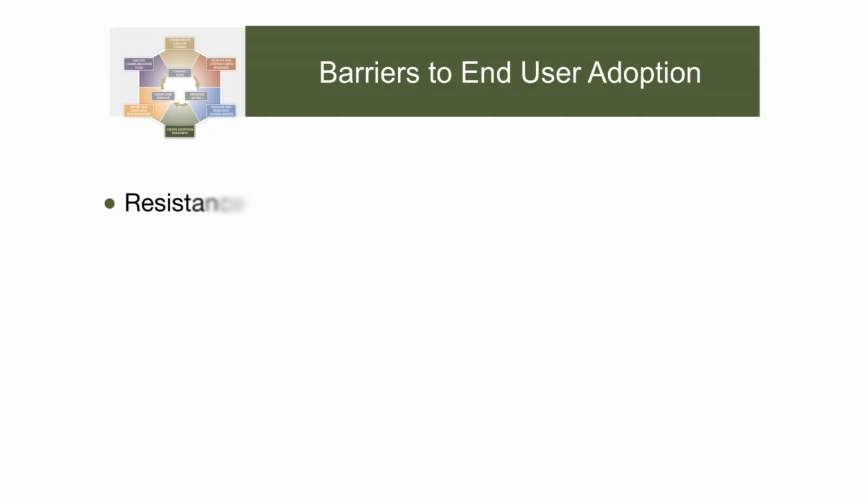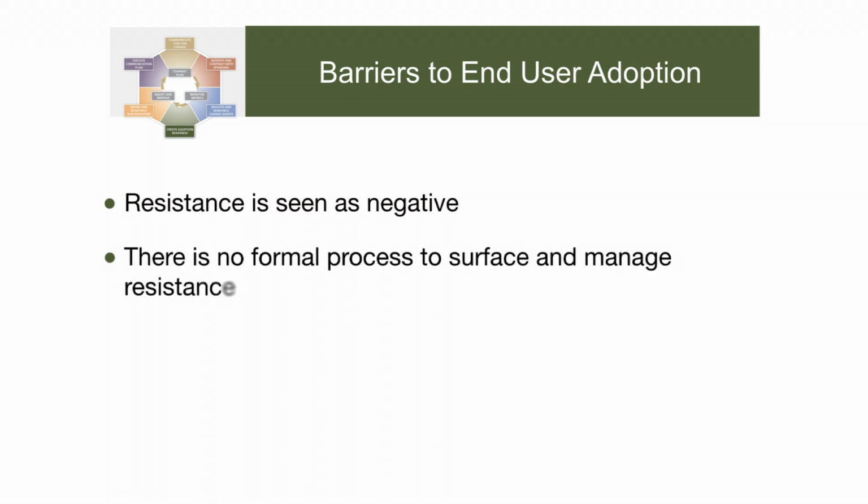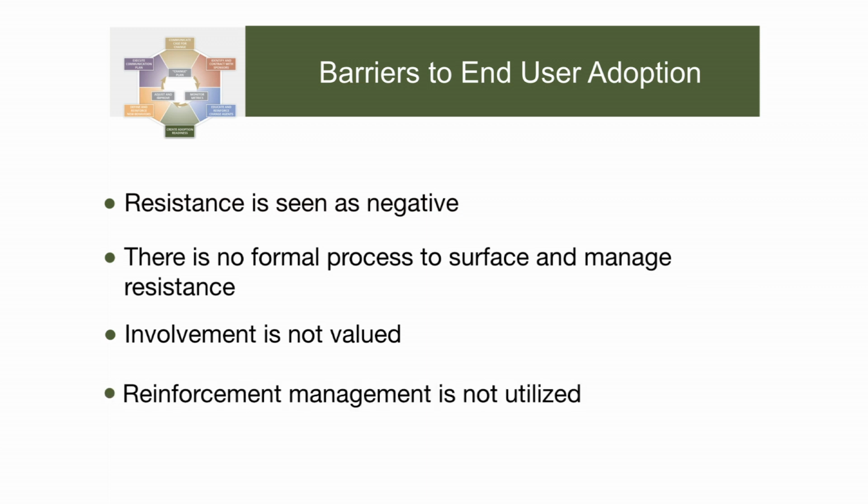What are some of our typical barriers? As I travel around working with different organizations, what we find is, number one, many managers in particular see resistance as negative. We have to reframe that in a more neutral term. Secondly, there's no formal process to surface and manage the resistance. This has to be a key part of your project plan. Involvement is not valued. Sometimes we want people to do what we're asking them to do, but we don't involve them in the change. That's a design for disaster. Finally, reinforcement management is not being applied.